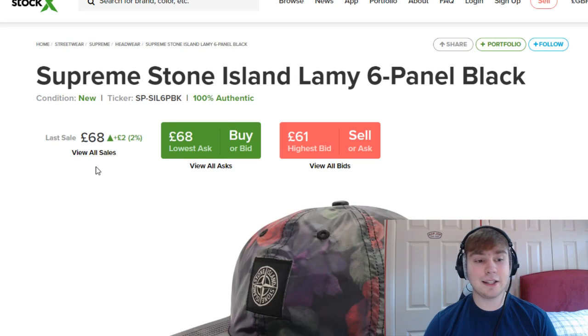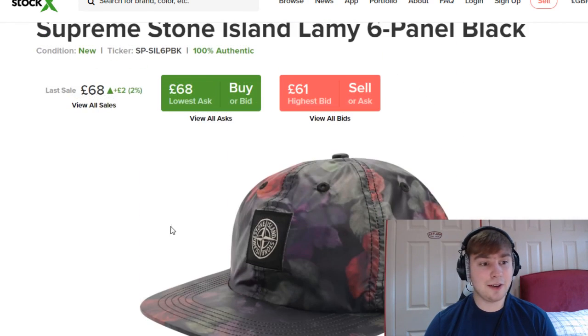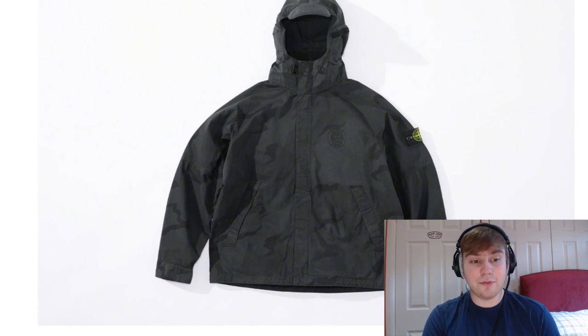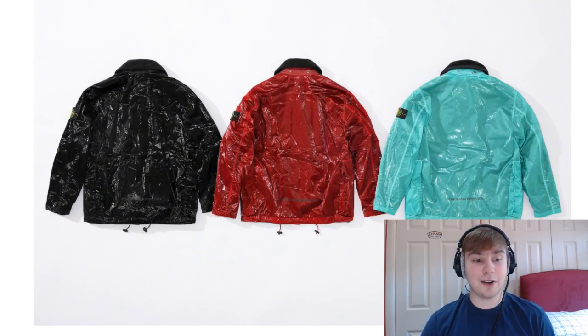The same can be applied to the 6-panel. As you can see, the price was about £60, and people were getting under that back after fees. So just for me personally, it will completely depend on what the retails are for these pieces as to whether they are going to pull a profit or whether they are just going to lose money straight off the bat.